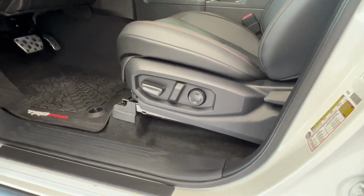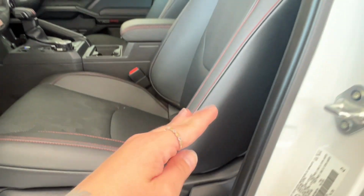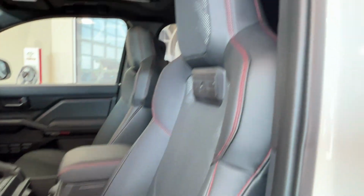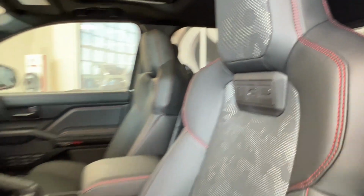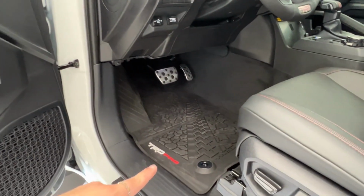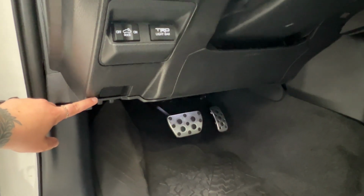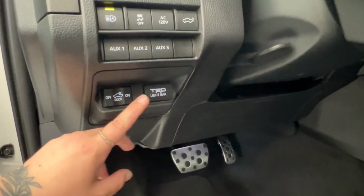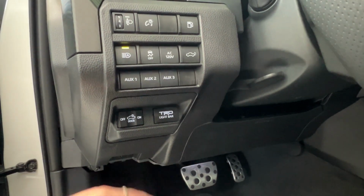Front driver's seat is electronically adjustable for both the back, front, and the lumbar support. You do have the manual adjustment for the seat itself. Again, we do have these lovely seats, another TRD logo up front on the seat itself, TRD Pro mats down below. Underneath here, you have your, not your power trunk, rather, just your hood releases down there. Then you've got your cargo space release. This is for your TRD light bar that we saw up front, so you can give that guy a press and it will turn him on.